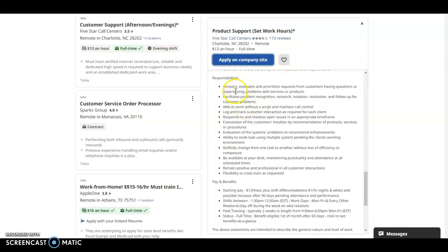The responsibilities are: you will be answering, evaluating, and prioritizing requests from customers having questions or experiencing problems with services or products. Facilitate problem recognition, research, isolation, resolution, and follow-up for customer problems. Able to work without a script and maintain call control, log and track customer interaction as required for each client, respond to and resolve open issues in an appropriate time frame, consult the customer on their troubles by recommending products, services, or procedures, and evaluate the system's problems to recommend enhancements.